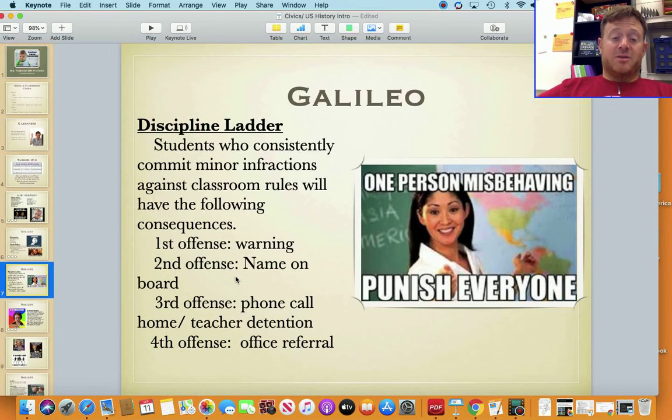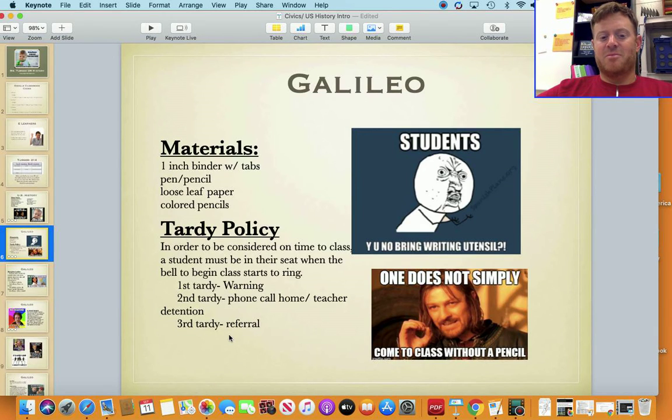All right. So far, we've had a really good group. There hasn't been anybody who's gotten past their name on the board. But if they do get their name on the board and they get a check mark in the same week, there is a teacher detention. They'll be in here on Friday mornings. This is the discipline ladder. All these kids seem to stop after this right here. It's the same thing with tardies. Tardies don't seem to be a problem right now because there's no gathering in the hallways. But the first one's a warning, the second one's a teacher detention, and the third one is a referral. But it's been a really good year so far.